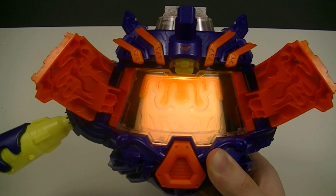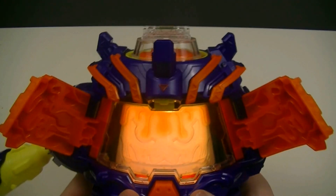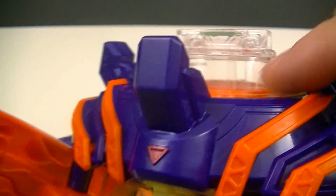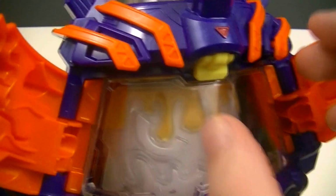And there you have the transformation into Kamen Vram Pudding Custom. So with this transformation, there are actually, in addition to lights and sound, a couple of different effects. If you take a look at the Gochizo, you can see that the part that's filled up the cup has now lowered down into the upper part of the cup to give the effect of it being lowered into this chamber and now becoming this big pudding monster.